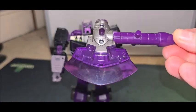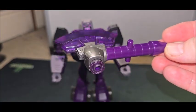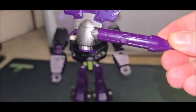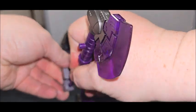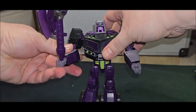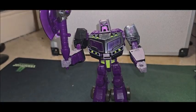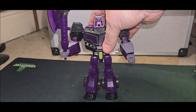Anyway, we got the axe, and it's just really nice done in purple. I really love that. That is really cool. I do like that. It's just so cool. And then you can extend it out like that, and you can hold it in his hand, which is a bit weird, because every time I use it, I think I'm going to break it. So I'll just make it a small axe for him. He can potentially hold it in both hands, but when I feed it through the hand, I get really scared it's going to break, so I don't. So he can hold it like that.